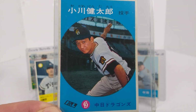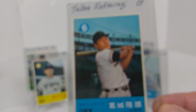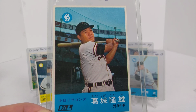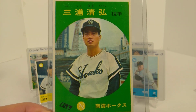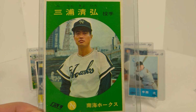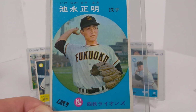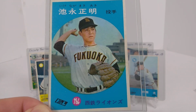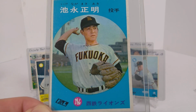So here they are. Dragons starting pitcher Kentaro Ogawa. He was banned for life. Takao Katsuragi of the Dragons, suspended for 3 months. Hiroyuki Miura, pitcher of the Hawks, stern warning for not reporting what he knew. Masaaki Ikenaga, star pitcher of the Lions, he was their ace, banned for life, vehemently protested the ban, as did the team. Eventually, and I mean way later, in 2005, he was reinstated.